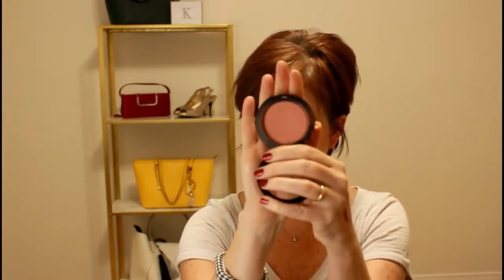Love this. This is in the color Melba. Not sure if you can see that. It's a beautiful, beautiful peachy, bronzy, natural color. I love this for everyday wear. I think it looks good on all skin tones, on everybody. It just gives you a natural look. So I'm loving this. This is really my go-to blush every day.